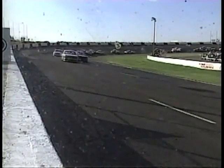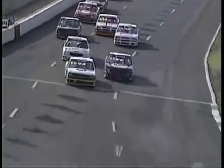Welcome back, everybody, to Bakersfield, California. The restart, somewhat hairy in the middle of the field as Bob Keselowski either missed a shift or had something break. And meanwhile, up front, the scramble for the lead is a dandy as Sprague, the leader, tries to hold off Hornaday, who wants that top spot.